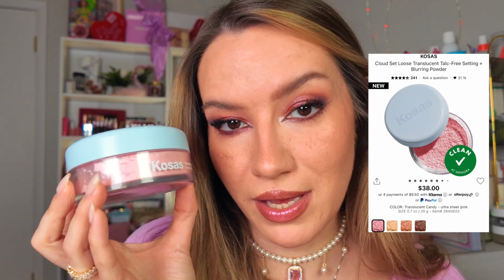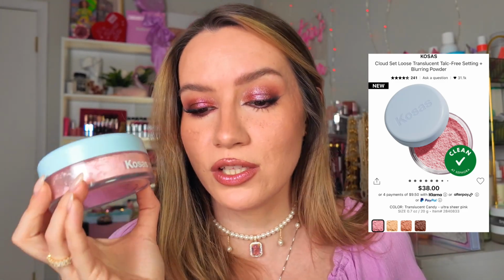It is really finely milled. It is blurring. It is beautiful. It is gorgeous. It's just not as long wear on my super oily skin as the Huda Beauty and Laura Mercier, but I love it nonetheless for a daily kind of on-the-go type of product when I'm not doing an event makeup, when I'm not going to wear the makeup for 12 plus hours.